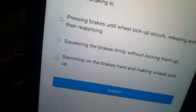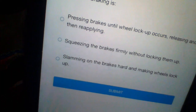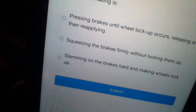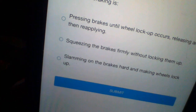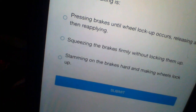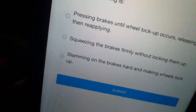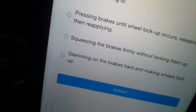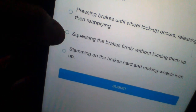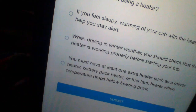Number 20. Controlled braking is A. Pressing brakes until wheel lockup occurs, releasing and then reapplying. B. Squeezing the brakes firmly without locking them up. Or C, slamming on the brakes hard and making wheels lock up. I'm going B, squeezing the brakes firmly without locking them up.